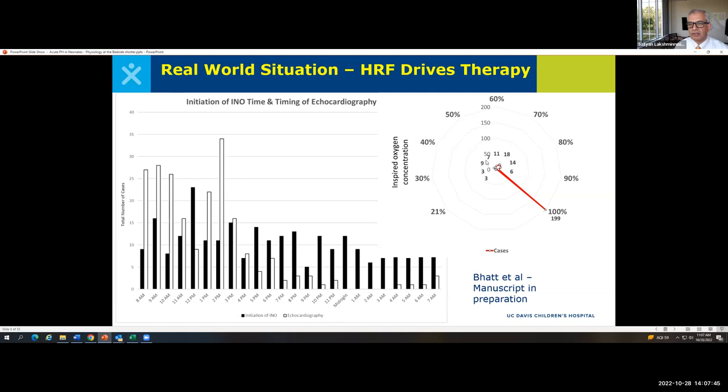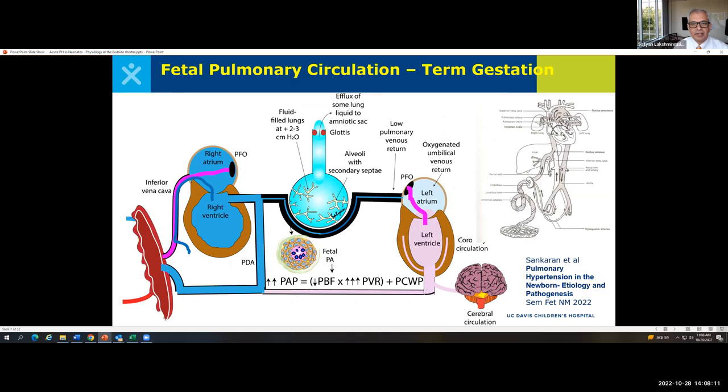And the majority, close to 70, 80% of patients, get started on inhaled nitric oxide when they hit 100% O2. So hypoxemic respiratory failure is what we typically tend to treat as clinicians, whether it's associated with pulmonary hypertension or not. And unfortunately, we use pulmonary vasodilators as therapy here. So it's really important to figure out the physiology before initiating therapy. So, a quick review of fetal physiology.